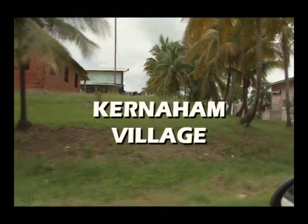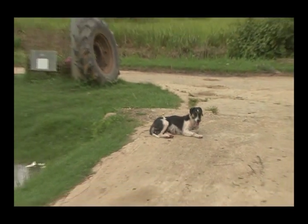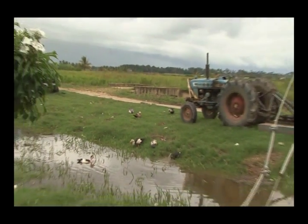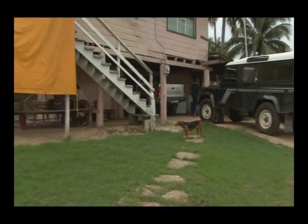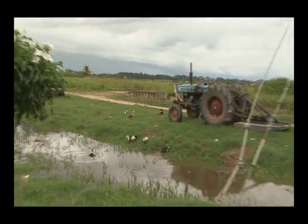Kernaham Village is a place that we go to after Nariva Swamp, usually to get our lunch. Normally we have families there that provide us with fantastic food. It's a predominantly East Indian community. So, of course, we have Indian food when we go in there.